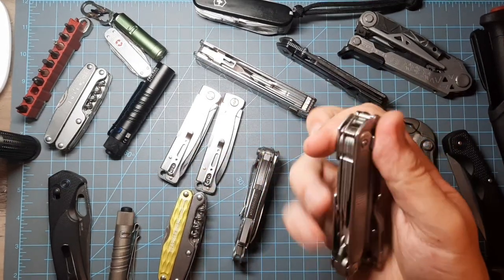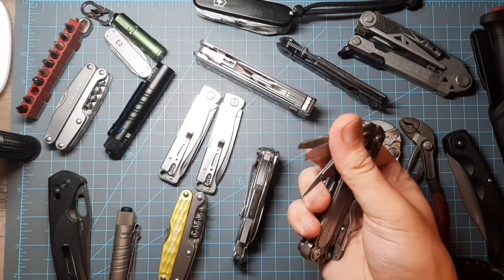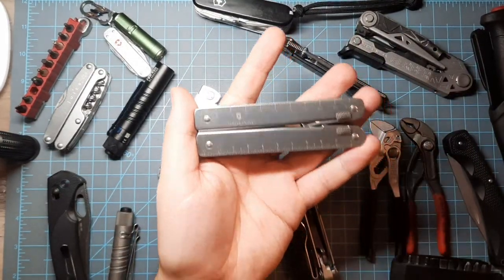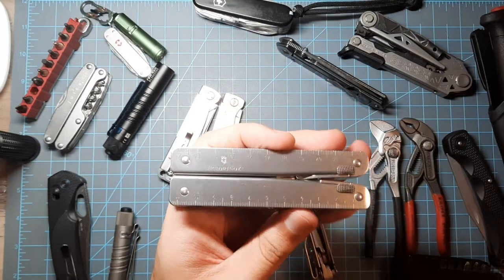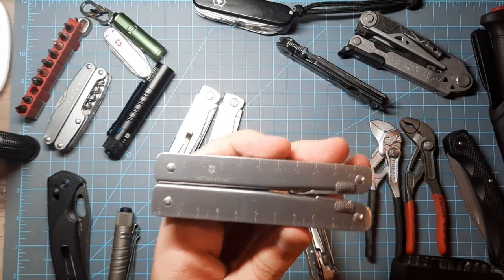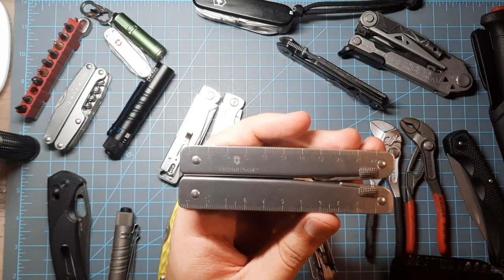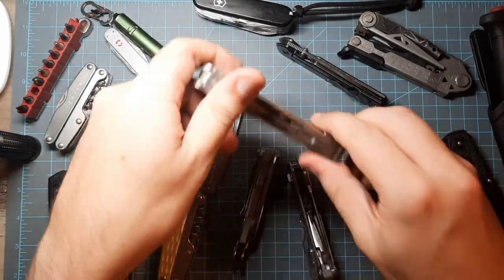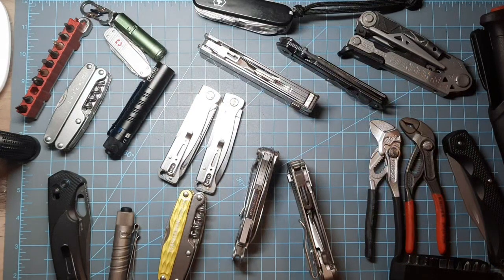Everything on there is one-handed, fan it out, pick it out. This model of the Victorinox is not one-handed, but they have introduced just last year and continuing through this year several models that have one-handed knife blade, one-handed serrated blade, one-handed scissors, I think. Consider checking those out. How important is one-handed operation to you?